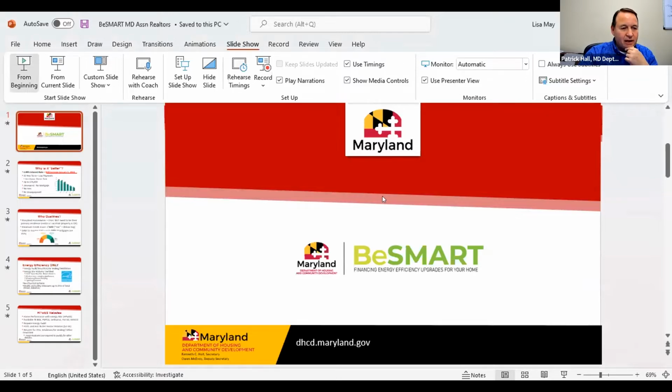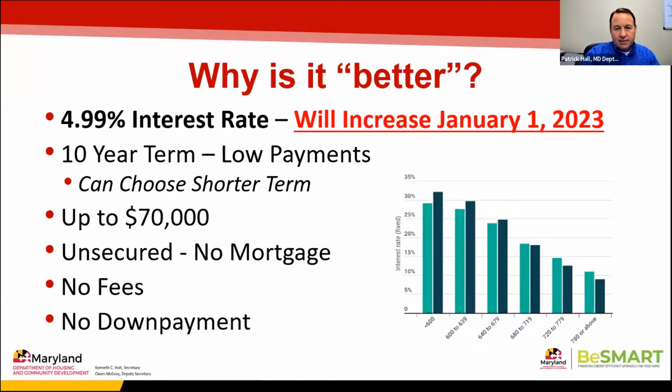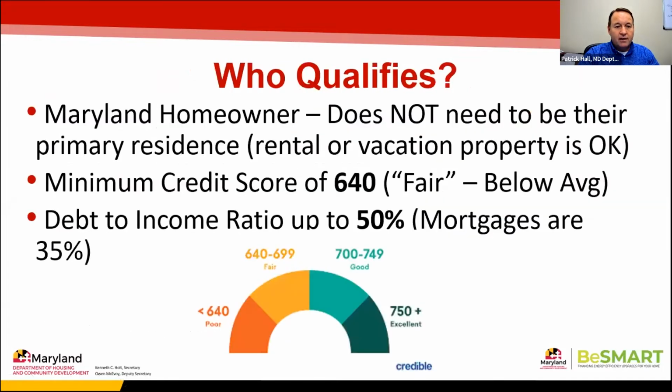It's a 10-year loan. It's 4.99%. That's going to increase January 1. You can choose a shorter term than 10 years if you like. And we can actually finance up to $70,000 or even more if you qualify.